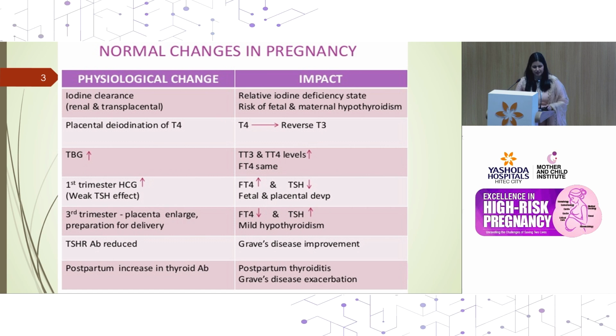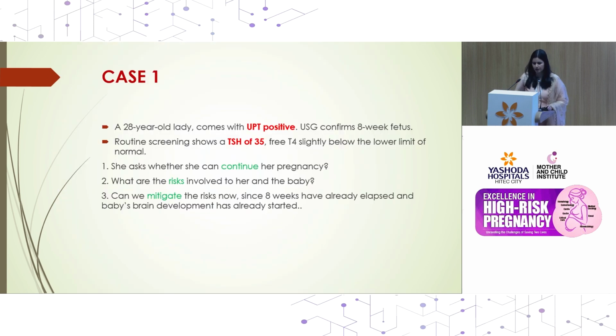Again, because of the HCG in first trimester, HCG resembles TSH in structure. So it stimulates the thyroid gland to produce more T3 and T4, and the TSH decreases. If someone has had Graves' disease, it might go into remission because the TSH receptor antibodies are reduced, but they might have a postpartum flare later on.